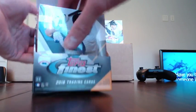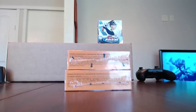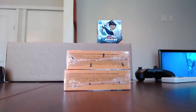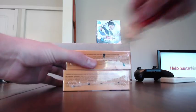Box number 7. I'm going to turn on the air conditioner real quick. It got real hot in here real fast. Gotta love the Southern California weather.